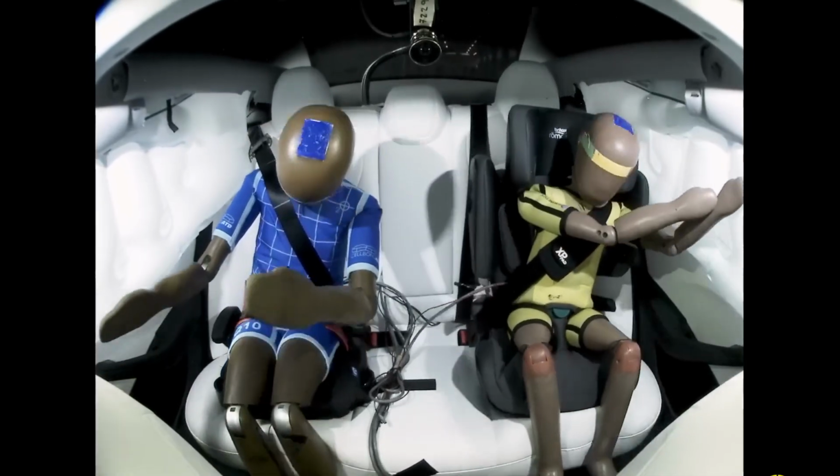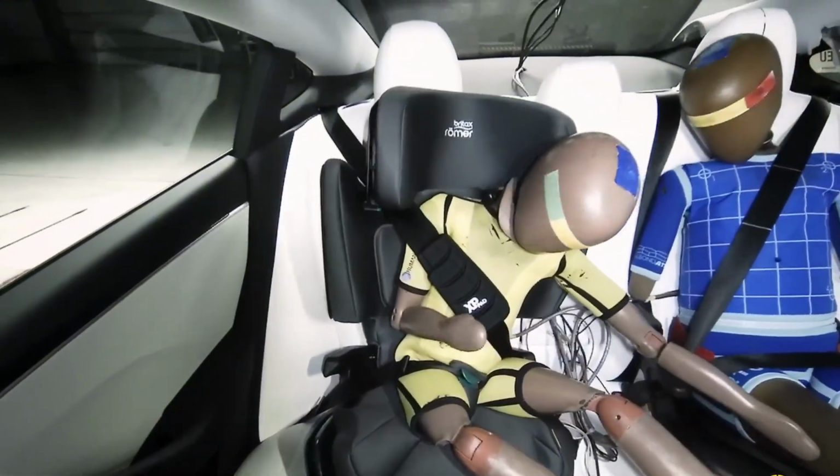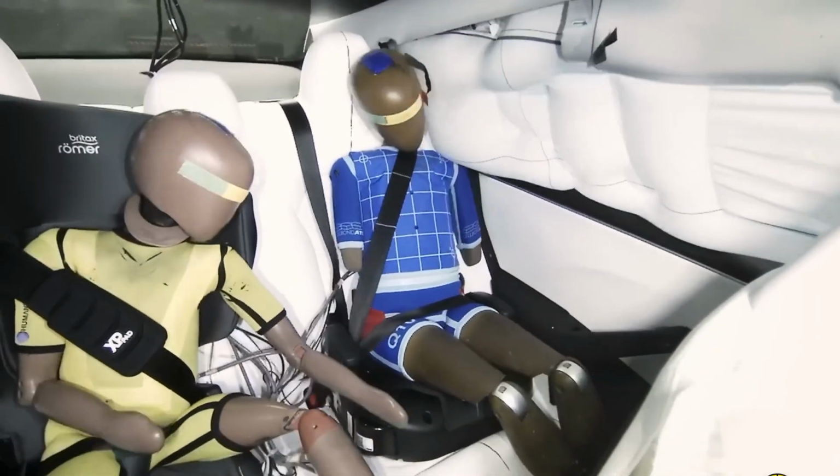Rear-end collisions are also tested, focusing on whiplash. Tesla's seat design and headrests minimize neck injuries with precision and comfort.